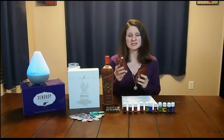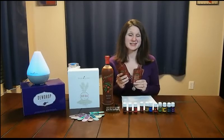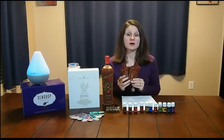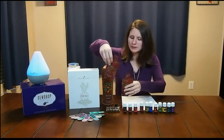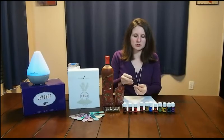It's a juice, and it's just a really good drink. It's a really great way to start off your morning. And like I said, you only need 1 to 2 ounces to receive the full benefits of the drink, all right?